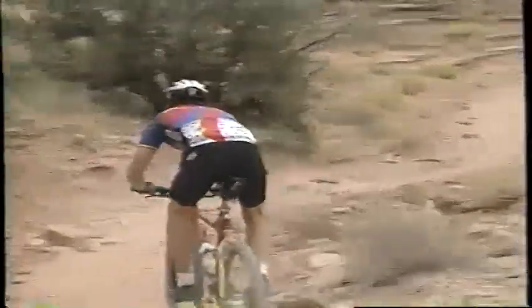In the rough sections, you can't have your butt in the saddle because you'll get bounced up and forward. If you're getting bounced around, you won't feel stable enough to ride faster. Stand up on the pedals, allowing your bike to float around beneath you.